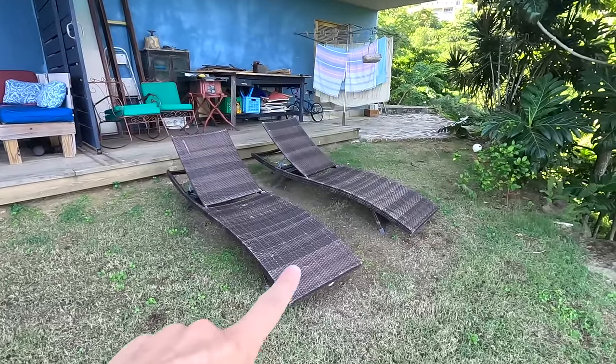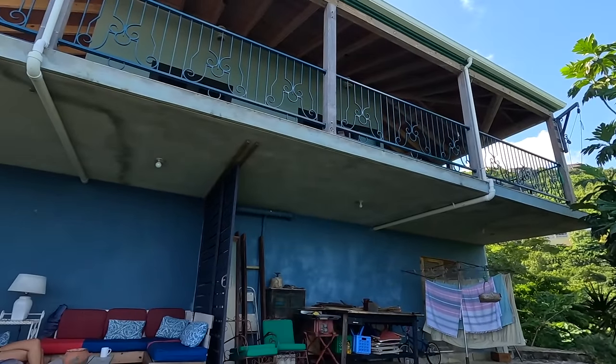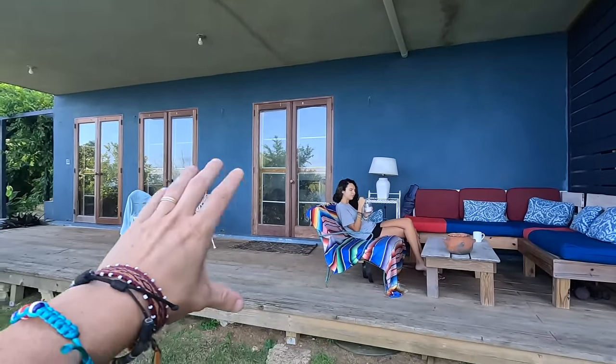Oh, you even got some little sun deck chairs here. I think the owners might live up there. We haven't met them yet. So all our place is this. So it is quite big.